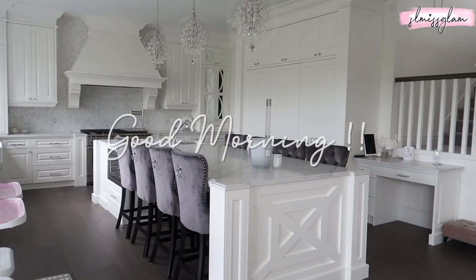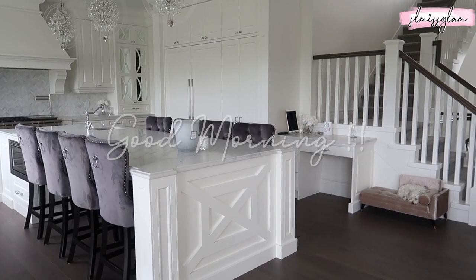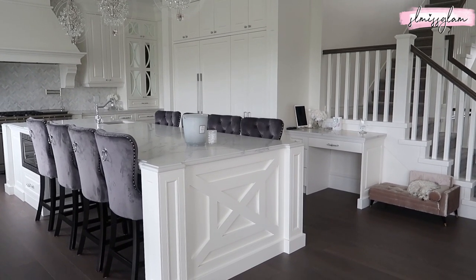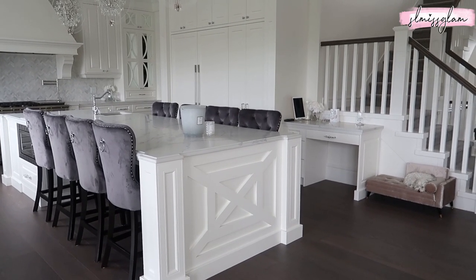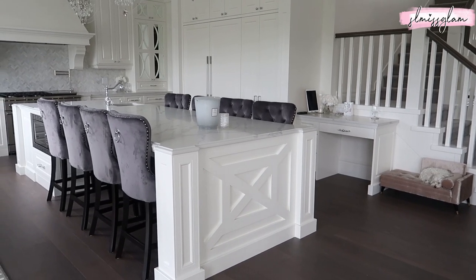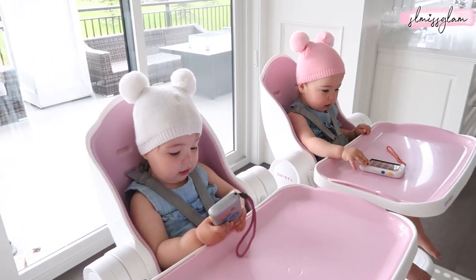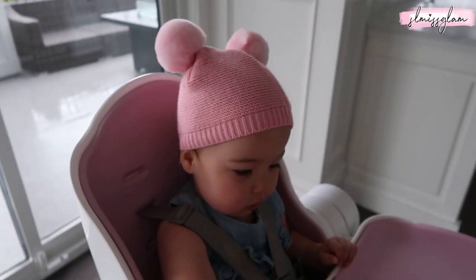Good morning, you guys. Happy Friday. So got up this morning, had some coffee. Girls were super cute in their beanies, and I was just saying on my Facebook and Instagram, they are getting so much personality these days, and Sophia was all about the pink hat this morning. So super, super cute.